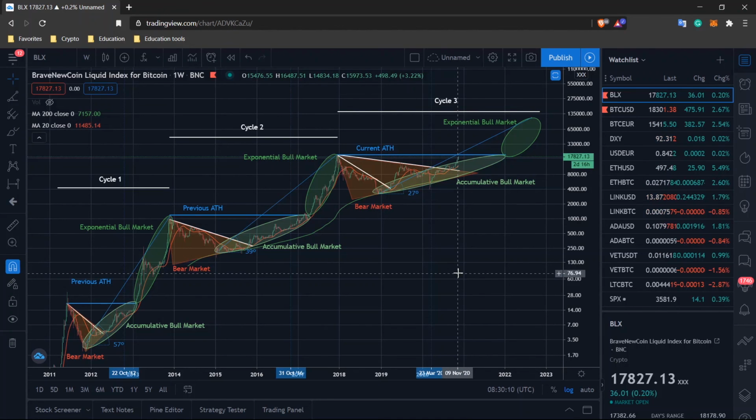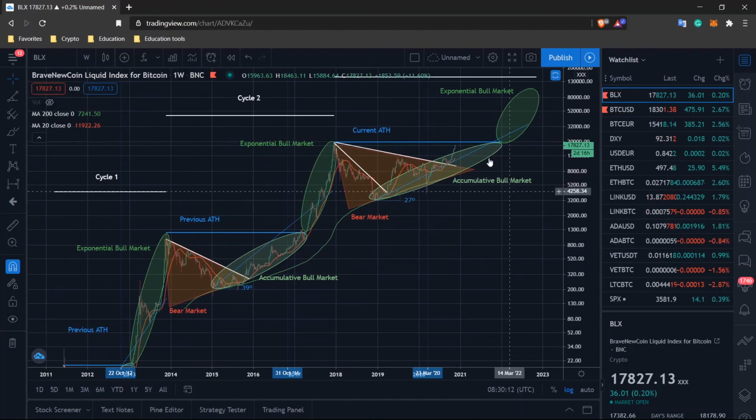And therefore, I like it when Bitcoin remains in these accumulative bull market phases, because when Bitcoin remains in these phases, we have more time to accumulate more Bitcoin, and the exponential bull market potential is much greater.